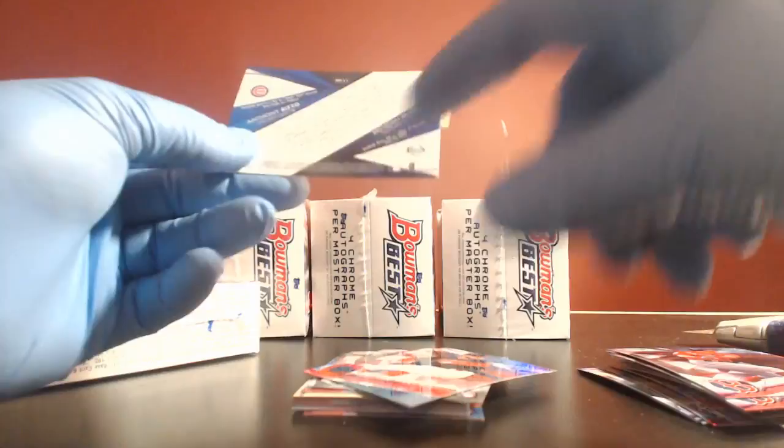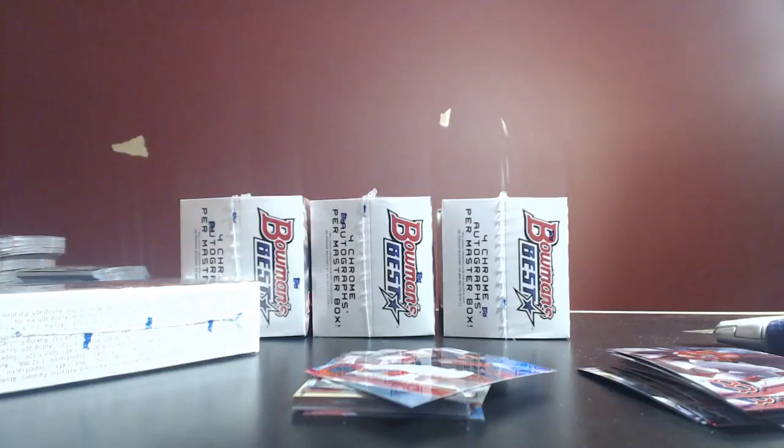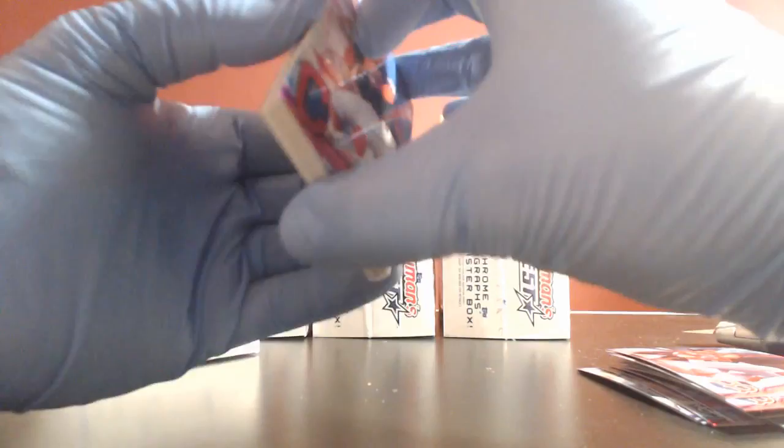All right, last one went to the left. This is going to the right. So the right is Brendan McKay. Brendan McKay is getting a mirror image. We just need Brendan McKay to get an auto.